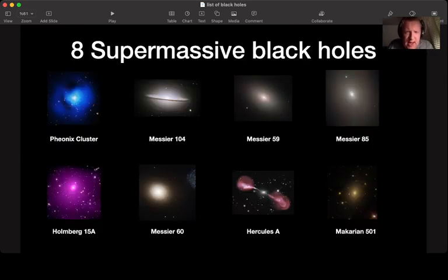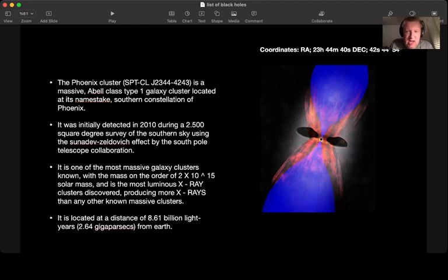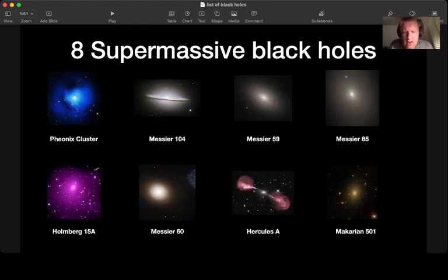We talked about 8 supermassive black holes, including, no, nine. That includes Sagittarius A, which I didn't put in the list because I wanted it to be a surprise. So we talked about the Phoenix Cluster. We talked about Messier 104, 59, 85, Holmberg 15A, Messier 60, Hercules A, and Markarian 501.